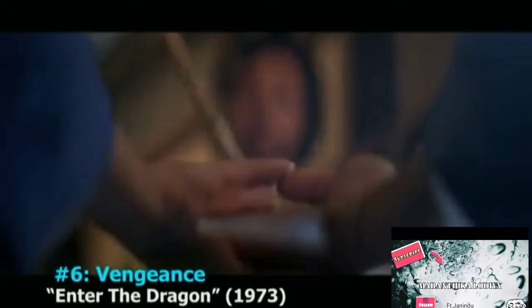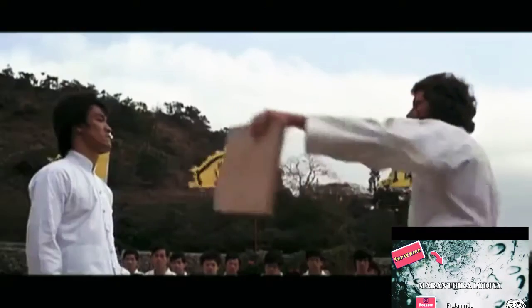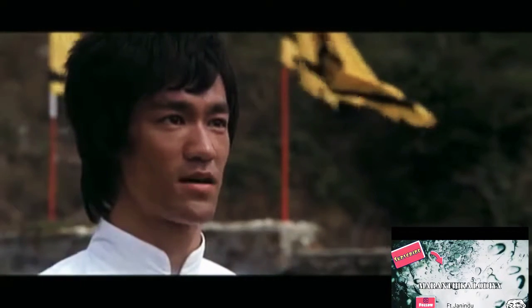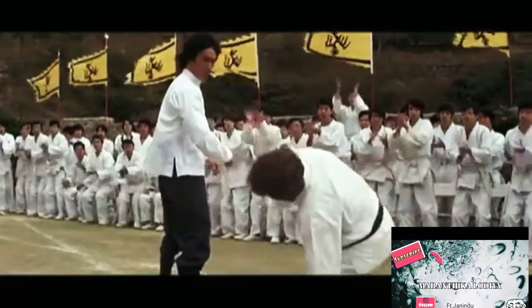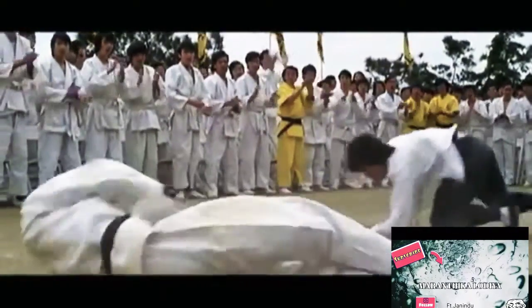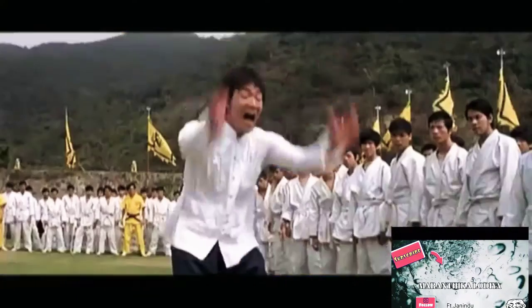Number 6, Vengeance, Enter the Dragon. In this especially personal confrontation, Lee comes face to face against the bearded, sadistic, and facially scarred O'Hara in a martial arts tournament. The man who caused his sister to commit suicide. Lee beats him to a pulp without ever taking a scratch. When O'Hara breaks the rules, Lee does more than hurt him, he goes right for his brains. Both of them.